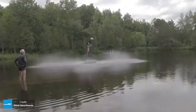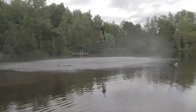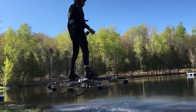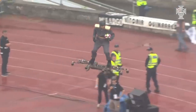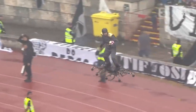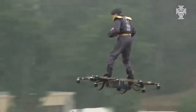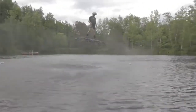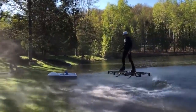Omni Hoverboard. This hoverboard consists of 8 propellers, which lift it into the air. The device is made out of carbon fiber. Power engines, which produce a total power of about 40 horsepower, are fed by 12 batteries. But unfortunately, this hoverboard can be in the air no longer than a minute and a half. During the first test run, it covered a distance of 3,000 feet.